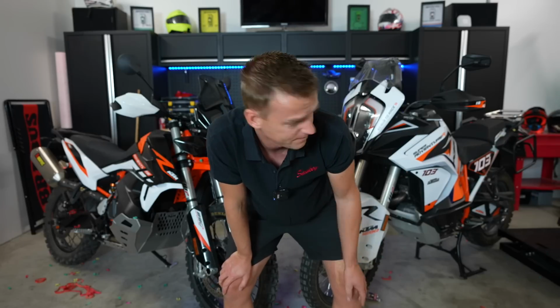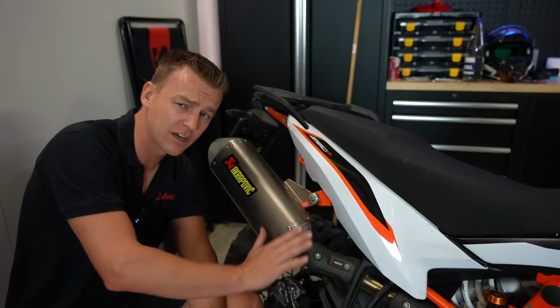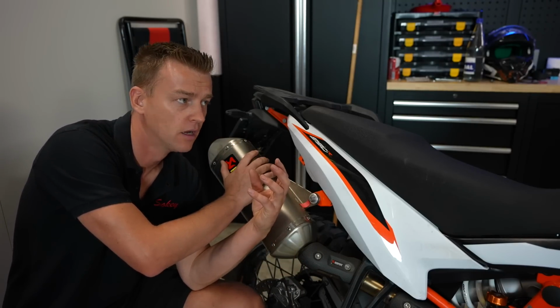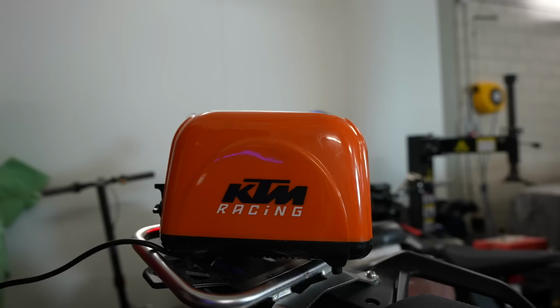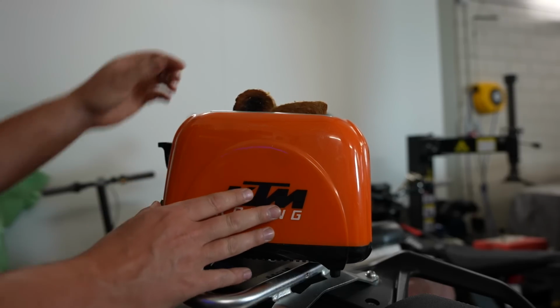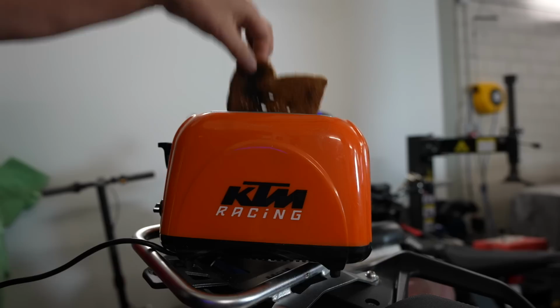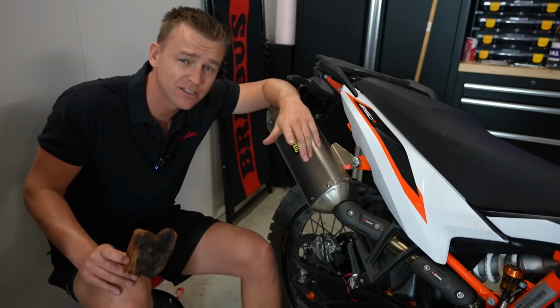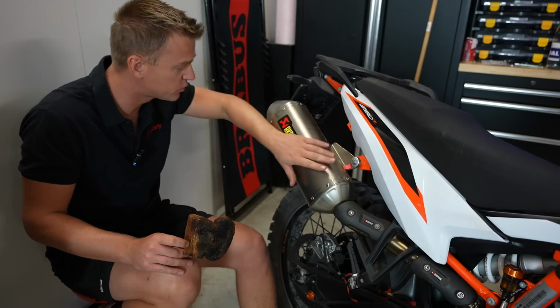So, emissions for the 1290. Now, when it comes to exhausts, both of these... Ah, god dang it, no. Oh, god dang it, no. So as I was saying, the 1290 and 890 are both equipped with the Akrapovic.